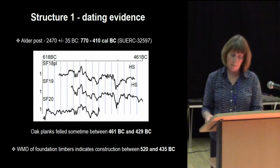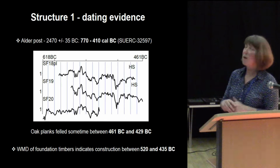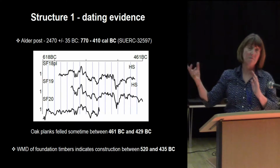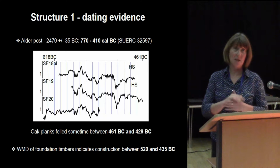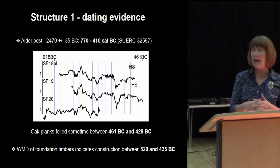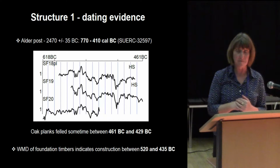So dating, so far we don't have any date for structure 2. But for structure 1, we had one radiocarbon date initially from one of the posts in the post ring, which showed that it was falling in the mid-first millennium BC within that flat part of the Hallstatt plateau, so not very useful. But luckily, we've been able to dendrodate a group of planks, and we've got a felling date of sometime between 461 and 429 BC.